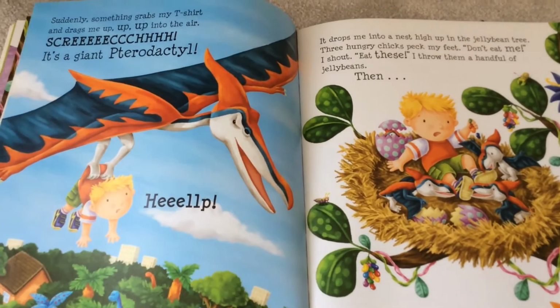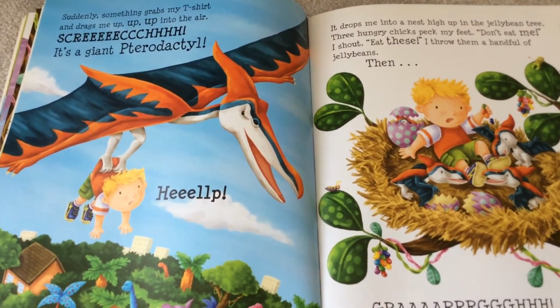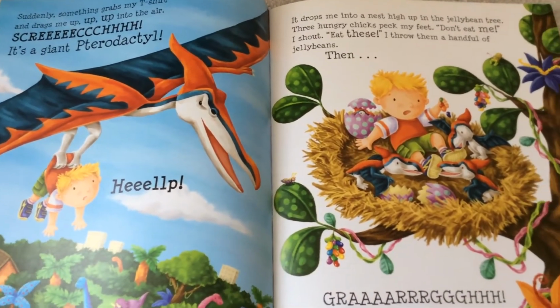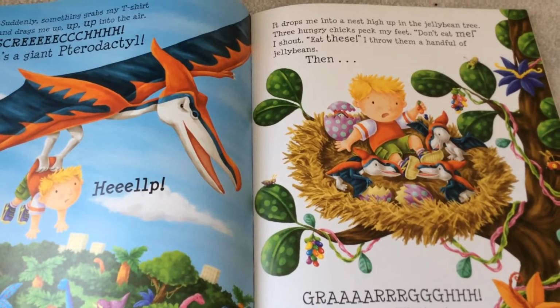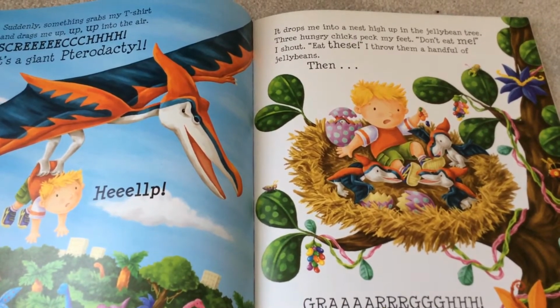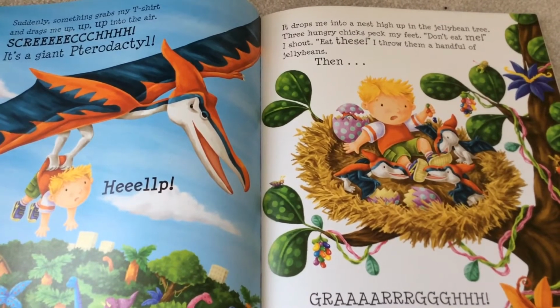Suddenly, something grabs my t-shirt and drags me up, up into the air. Screech! It's a giant pterodactyl. Help! It drops me into a nest high up in the jelly bean tree. Three hungry chicks peck my feet. Don't eat me, I shout. Eat these! And I throw them a handful of jelly beans then.